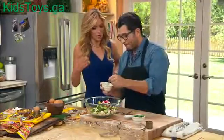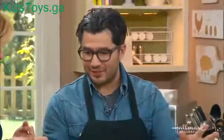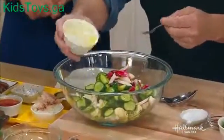And this is your own mixture for pickling, because usually it's going to be vinegar, water, and sugar. Traditionally, it's an equal ratio of sugar, water, and vinegar. So we'll just add a little bit of this.